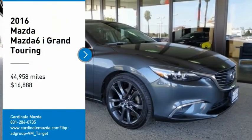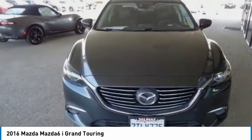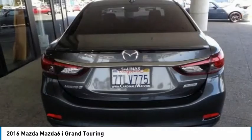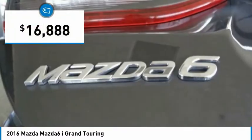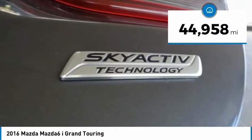You are going to love the 2016 Mazda 6. Exceptionally stylish and fun to drive, the Mazda 6 has quality, dependability, and reliability at the heart of its design. This acclaimed sports sedan appeals to your senses and your wallet and is priced below $20,000. This vehicle has less than 45,000 miles.